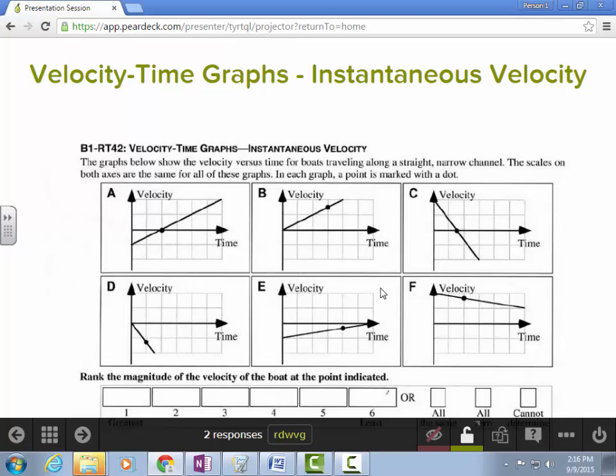It's asking the magnitude of the velocity. Be careful. Be careful. All right. 15 seconds. Be careful. Notice what graphs these are. 5 seconds. 4, 3, 2. Not many people answered. That's okay. Time. Okay. I'm going to just lock it.